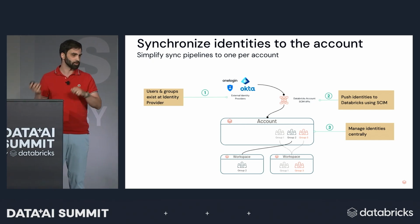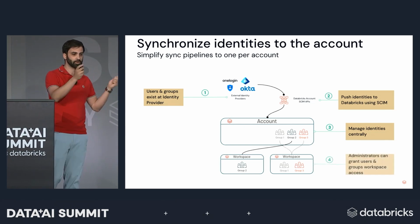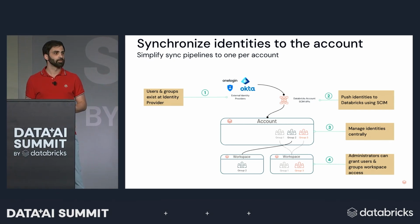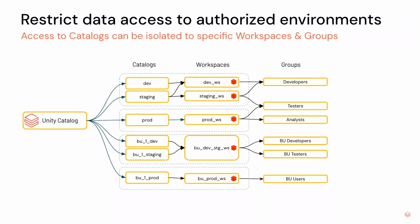So if a user joins or a user leaves, that just updates your groups automatically, and in turn, admins have already granted user or group specific access to their workspaces. Okay. So we've given users access, we've given BI tools access, we've dynamically updated all the groups that we need. What does that do in turn? In turn, it lets us govern our data, right?